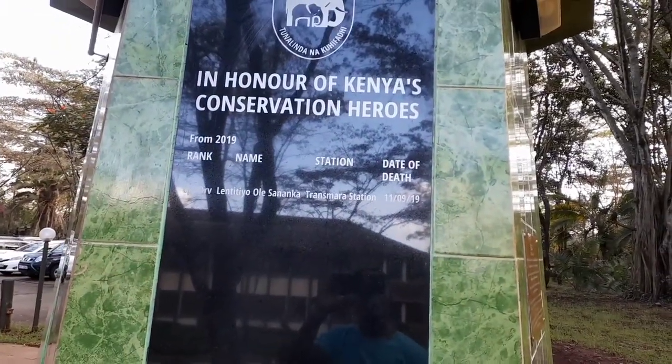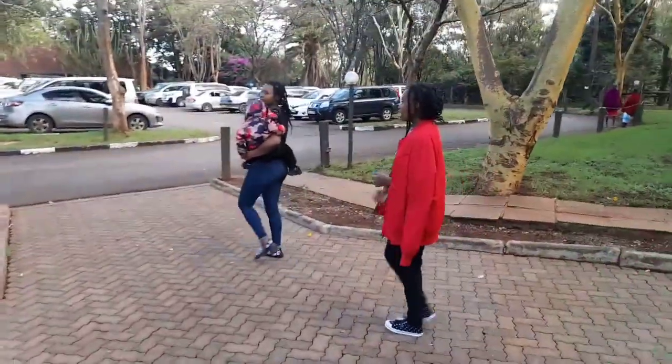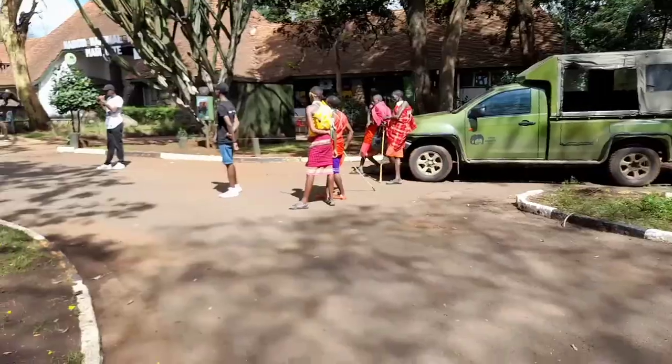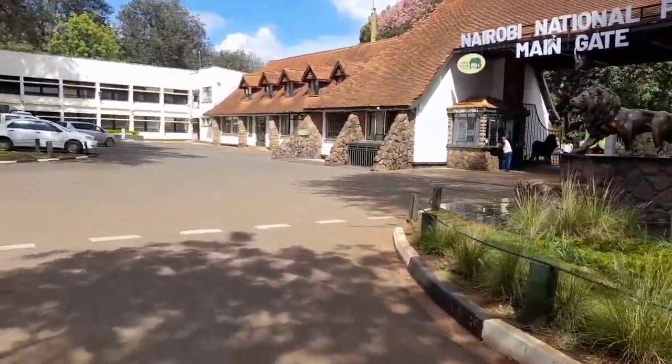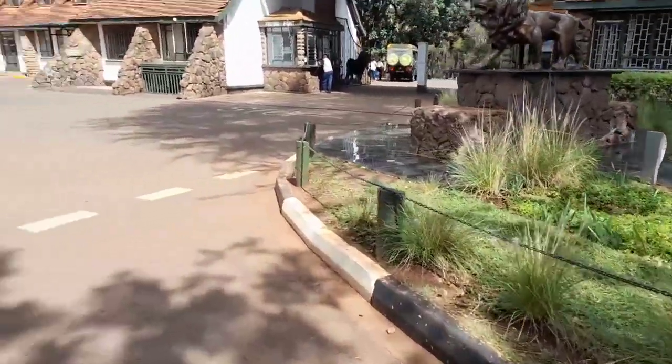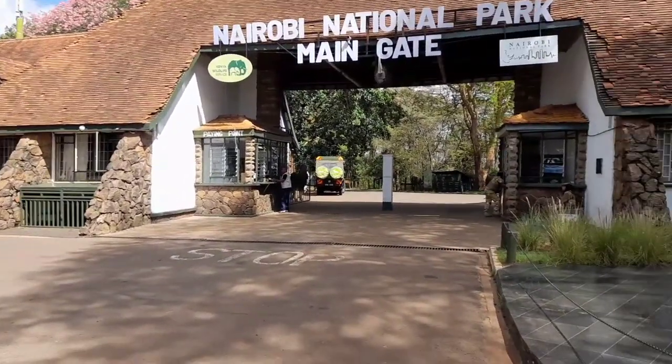So guys, now it's time to go and explore the only national park in the midst of a city, Nairobi National Park, the heartbeat of East African countries, and it is known worldwide for this reason.